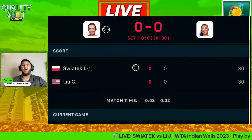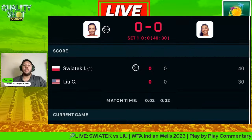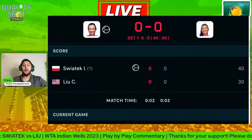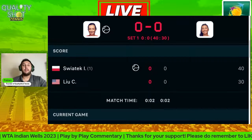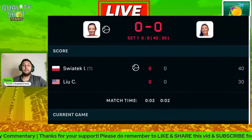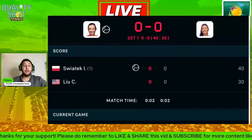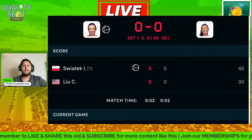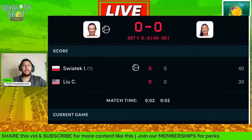Great serve out wide from Iga Swiatek. Beautiful slice serve from the deuce side. It's an ace. It's ace number one for the world number one, Iga Swiatek. 40-30 to the Polish player. And she'll be hoping for more serves like that. Beautifully placed out wide. Clips the line. And a clean ace. Claire Liu had no chance.